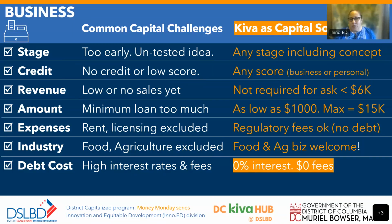Often lenders sometimes will not look at you if you have a request lower than a certain amount of money, lower than $10,000. Kiva is open to loans that are as low as $1,000. And most expenses are covered by Kiva. There are a couple that aren't, and I'll mention those, but often banks aren't really interested in supporting rent or licensing. Kiva is. They're open to helping you pay for your rent and licensing, anything that will help you generate revenue in the near term.